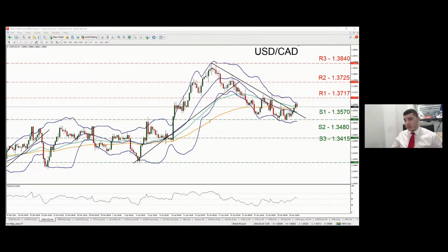1.3775 is not valid, so it needs to stay at 7 as well. So 1.3777. Maybe just higher, 1.3778. This would be my R2. R3 I keep at 1.3845. It's valid to have support and resistance. Based on what we've just said, I would maintain a sideways bias for the particular pair, as long as it stays between S1 and R1.